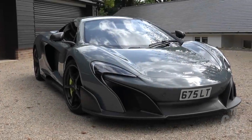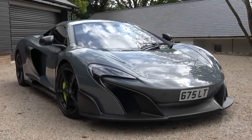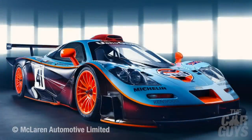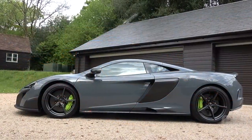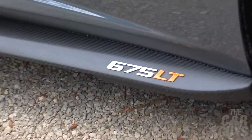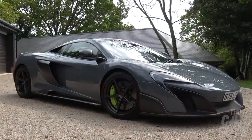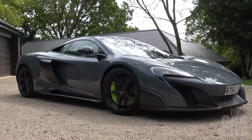So the 675 LT is a tribute to the 1997 McLaren F1s that they ran at Le Mans, you know, the GTR long tail versions? Yeah, I remember those very well. So this is very much a homage to those cars. So this is based on the 650S. Yep. But this car's 100 kilograms lighter, got 25 more horsepower, and the steering's 10% faster. Front track is actually 20 mils wider as well.